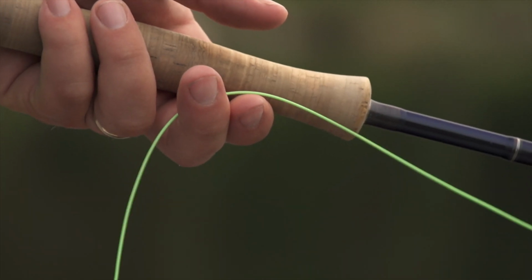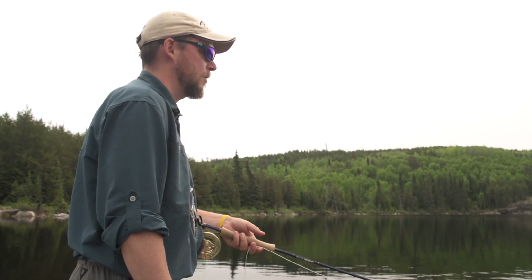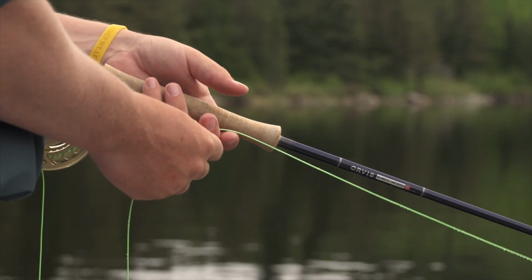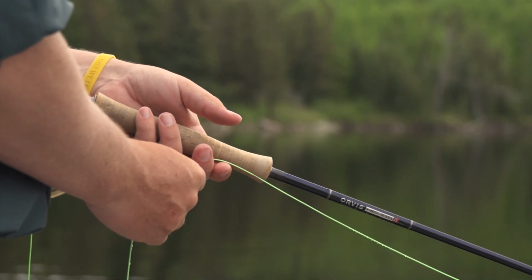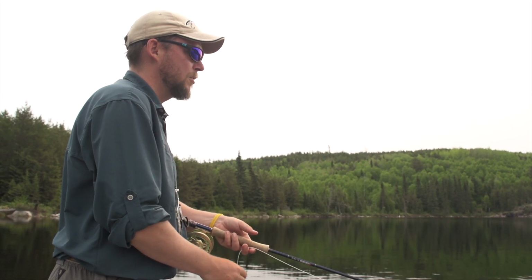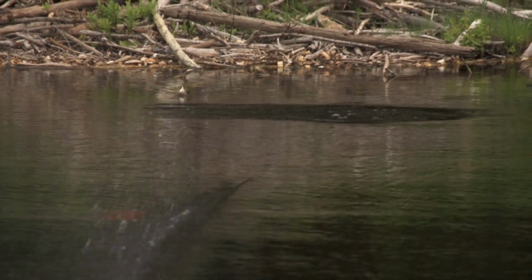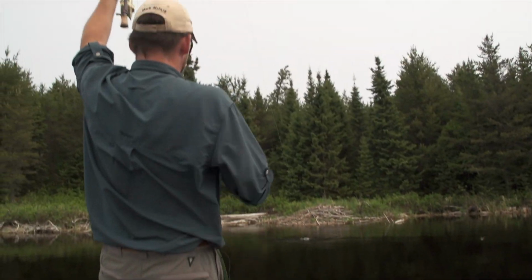I'm varying my retrieve up a little bit here because the fish haven't quite told us what they're looking for today. I'm doing everything from a big pop to really make a violent popper noise to a tiny little push that just creates new ripples on the water for the popper. Pretty soon when it'll explode on it, we'll know exactly what they're looking for. Got him! Right from under that log. What a violent smash.